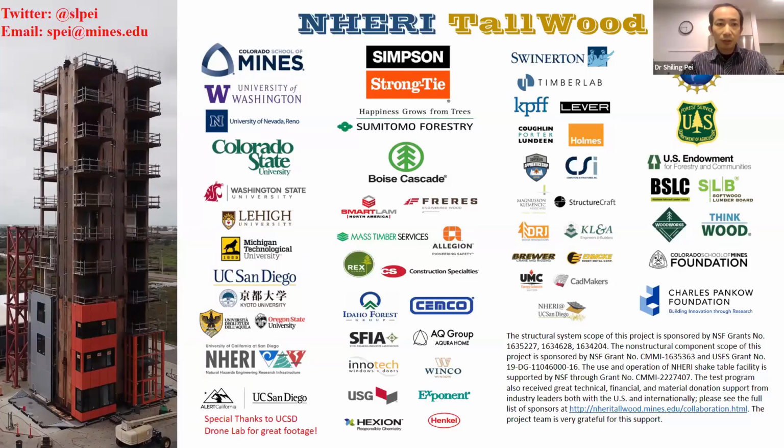It works for LVL. It works for glulam. It works for CLT. It also works for MPP. So one main reason for using engineered wood products instead of solid sawn lumber is, first, you don't have trees that big anymore. Secondly, it averages out the defects so that the entire thing on average is defect free. We can assure that because of quality control in the engineered product.